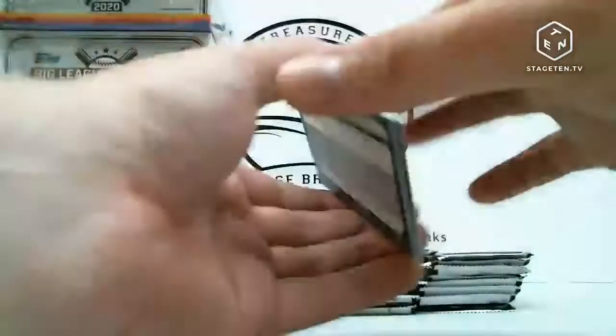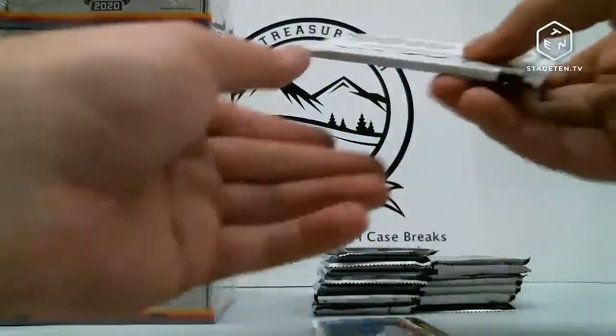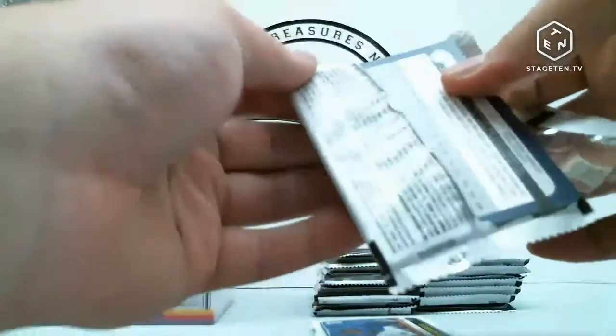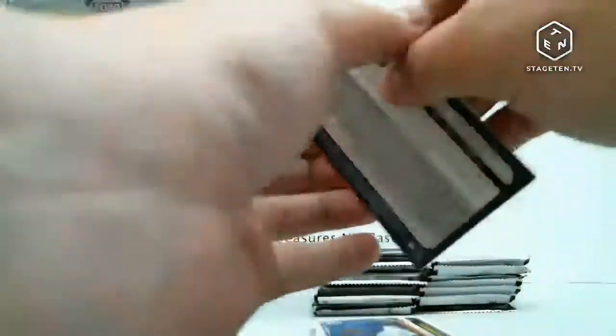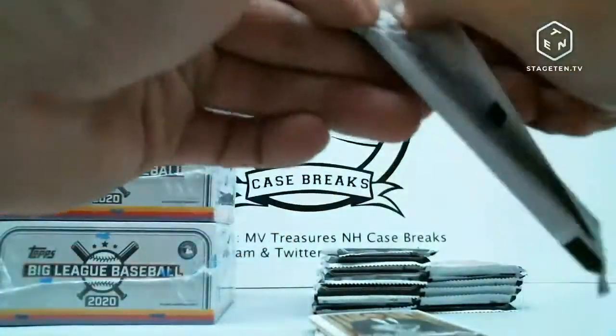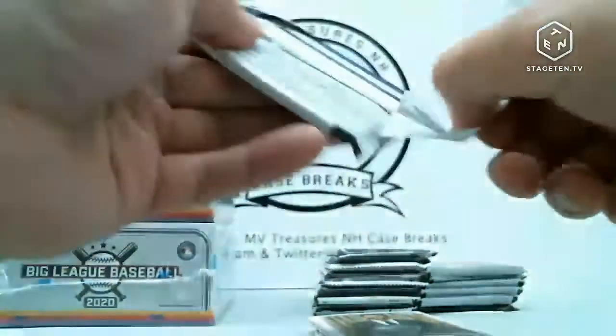Is there anything you guys want to talk about, like baseball coming back or any of the sports coming back, really, if you're excited about anything? Let us know. We'll talk about pretty much anything. Just sitting here opening cards.